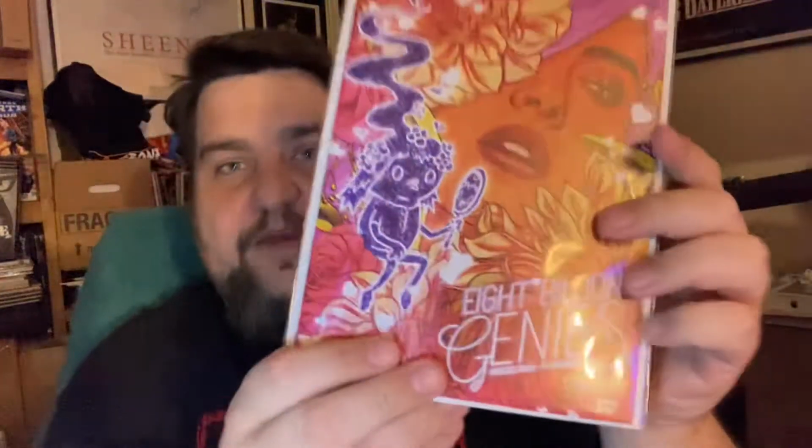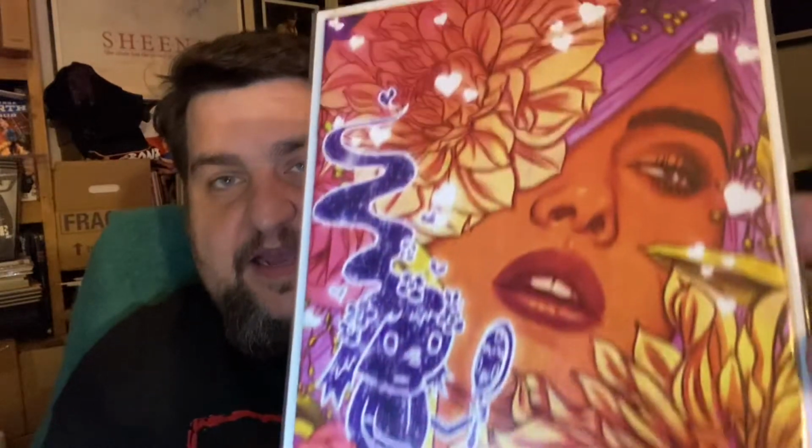This is a new book called 8 Billion Genies, number 1. And not genie as in I Dream of Jeannie. Although I guess you could say it's the same kind of genie, but not spelled J-E-A-N-I. You know what I'm saying. Genie. This is 8 Billion Genies. This is the Jenny Frison variant cover. There's a couple different covers to this book. I grabbed the Frison one, and there is a photo cover featuring Andrew Divoff, who played the Wishmaster in the Wishmaster movie.